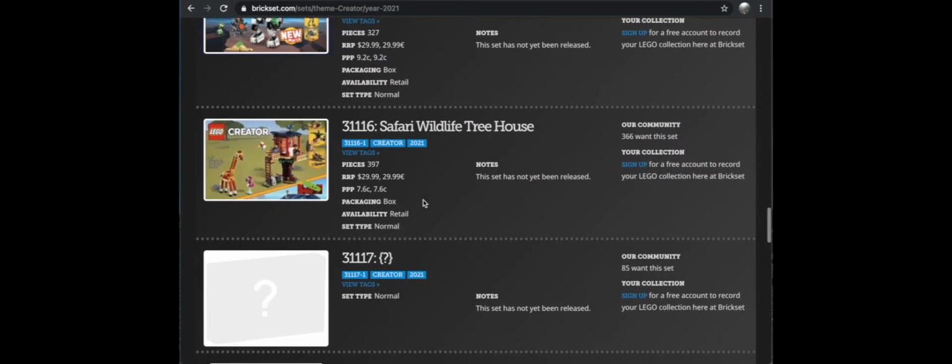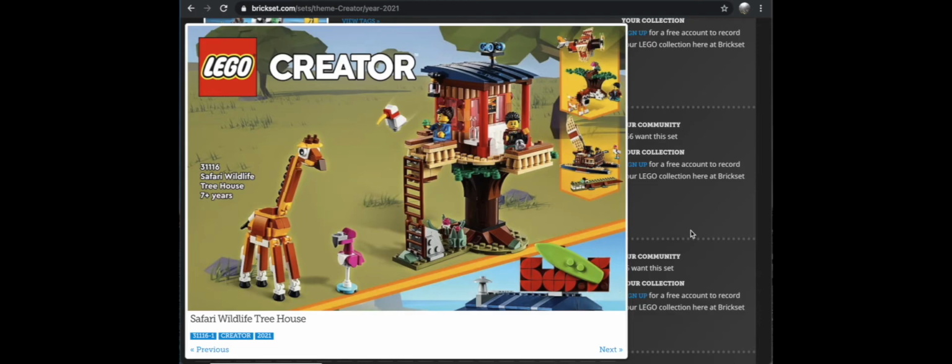Then we have the Safari Wildlife Treehouse. This is 397 pieces and $30. I like the price point on this. It's quite a good price point. 7.6 cents per piece is always good. And I don't love the treehouse build. I mean, it's okay. The giraffe just seems incredibly unnecessary to me. So not really at the top of my list per se, and the treehouse build I'm kind of on the fence about.